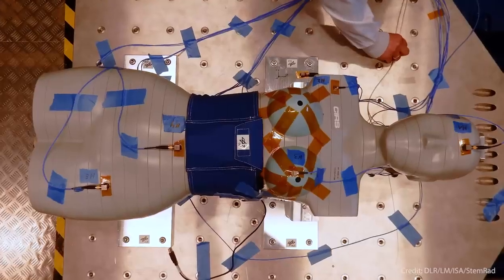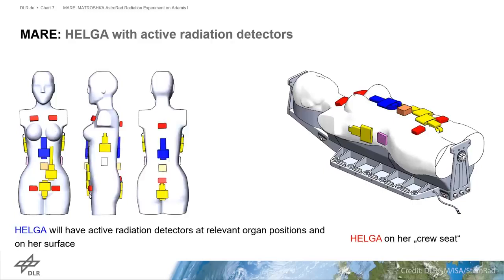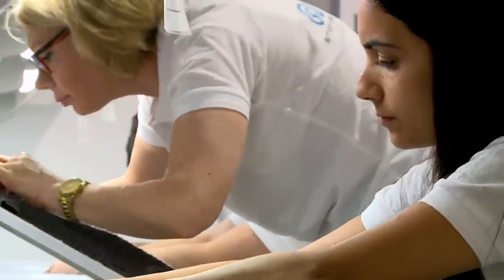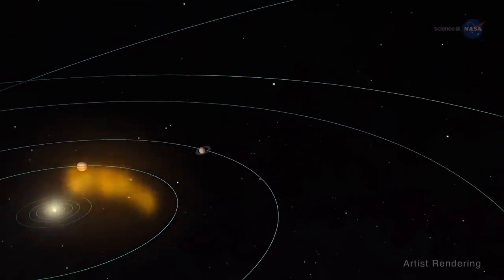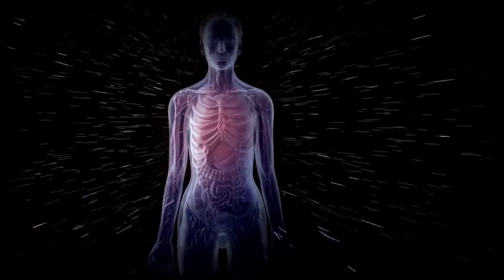Each one of the 2 phantoms will be equipped with about 20 battery-operated radiation instruments. So between the 2, we'll be able to determine how well we can protect our astronauts from radiation events. Space radiation is a mix of high-energy, heavy-charged particles that originate from the sun. To put things in perspective, 1 year of Earth exposure to cosmic rays is equivalent with 1 day of space radiation exposure in deep space.